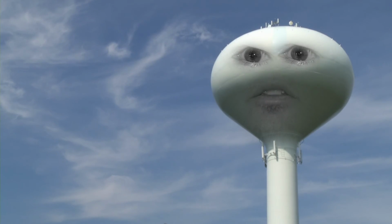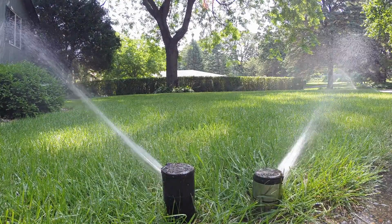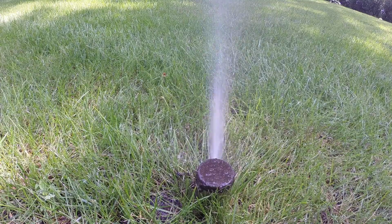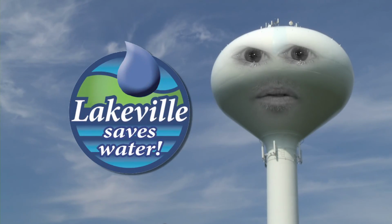Hey, Phil! Oh, hey, Tank. How's it going? I'm feeling really drained today. Yeah, me too. Where is all this water going anyway? Unfortunately, on the lawns. Some people are watering every other day, even after it rains. Watering that much seems just wasteful. You're right, Phil. It is. Help out Phil and Tank by watering your lawn only when needed.